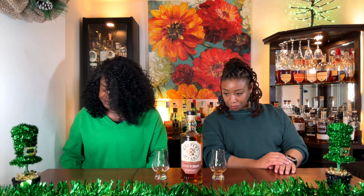This barrel is FC 2279, bottle number 286. It doesn't have an age statement, but it's a blend of Irish and American whiskey. So, rye, more of the American rye.